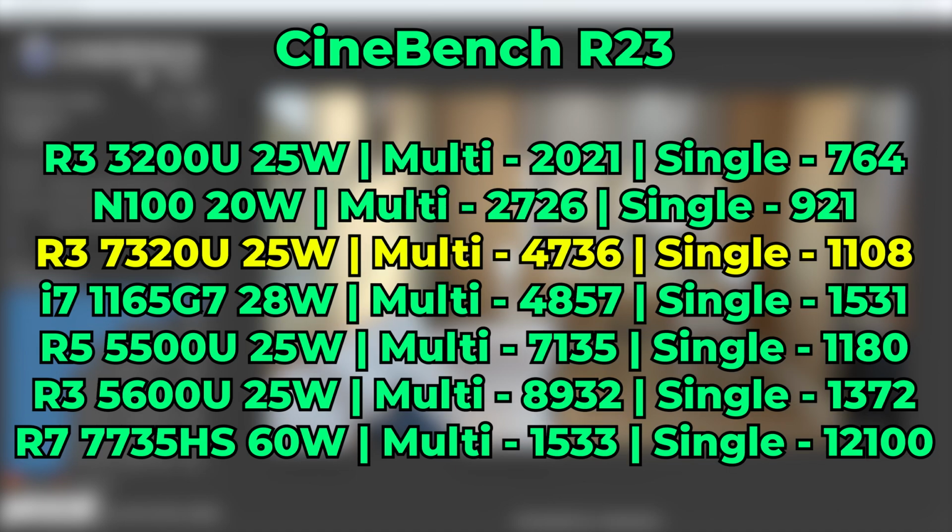It's still 8 GB of RAM, but it is upgradable this time around, so you can actually put in as much RAM as you want. You can go all the way up to 64 if you want. And we upgrade from the 7320U to the Ryzen 5 5500U.